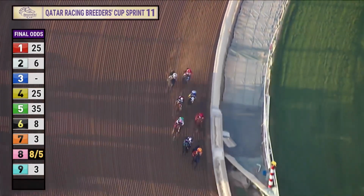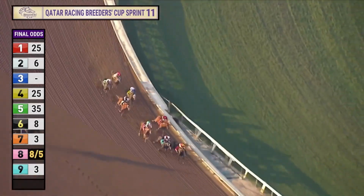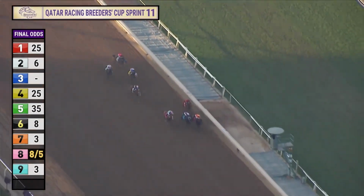One more look from overhead with the drone. There's a look at Elite Power with that big white blaze towards the outside in the Juddmonte Silks. He's going to go ahead and circle up around these top 2 pace setters as he heads on for home to pick up this victory.